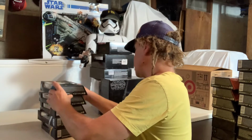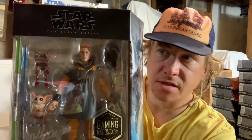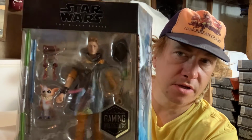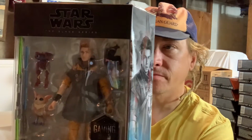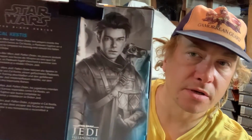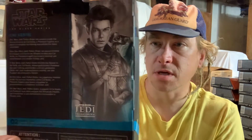These are the kind of deluxe figures. They're a little bit bigger. Came with a few more accessories. We've got Cal Kestis from Jedi Fallen Order. If you're a fan of Shameless, it's the kid from Shameless. And like I said earlier, they are doing a Jedi Fallen Order 2. Comes with 2 lightsabers, a little droid, some kind of weird creature, a hood. And I don't know what they call it in the game. It looks like a holocron. And then on the back you can see it's the same art as here, but there he's got the holocron. Very neat.